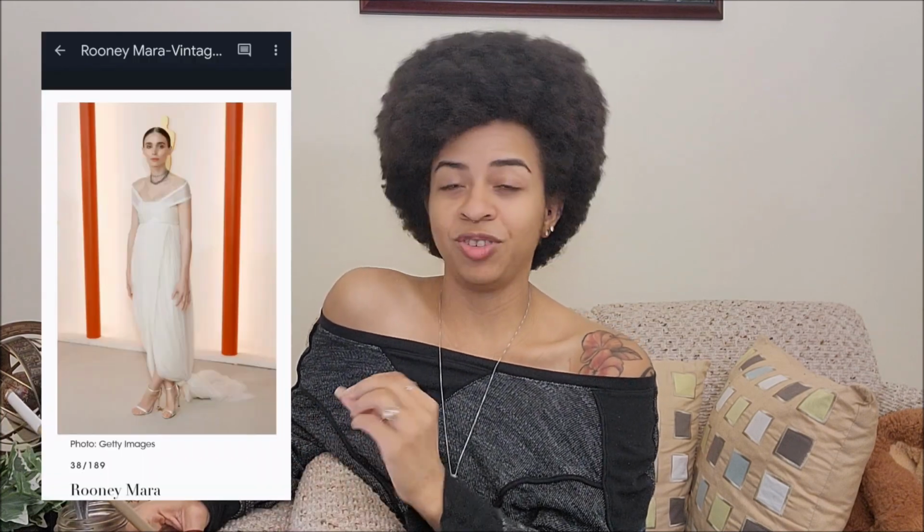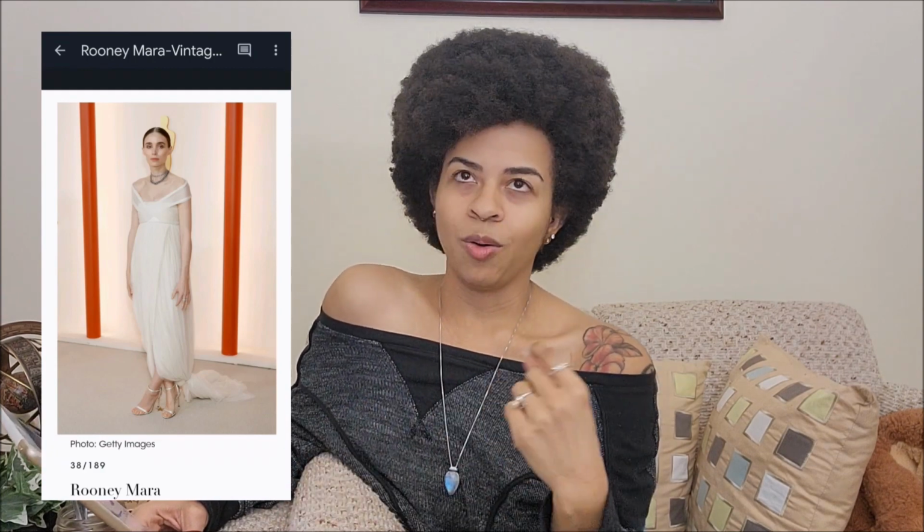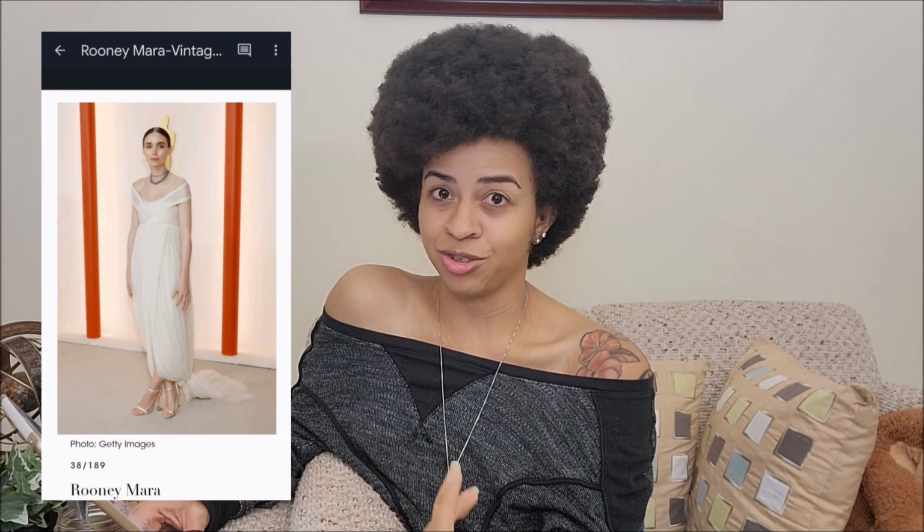Rooney Mara in vintage Alexander McQueen is so beautiful. It's very Grecian. I don't know why she tied the end, because that is driving me absolutely insane.